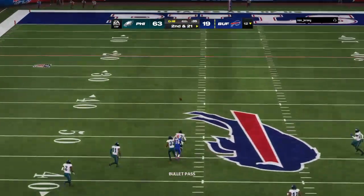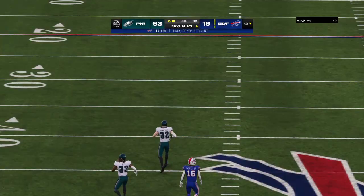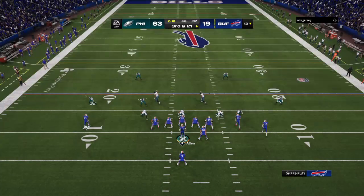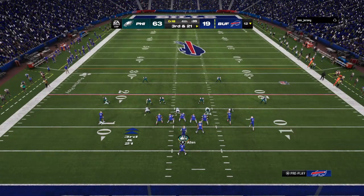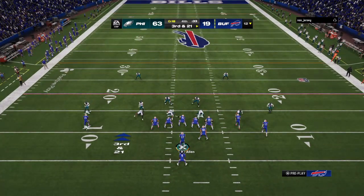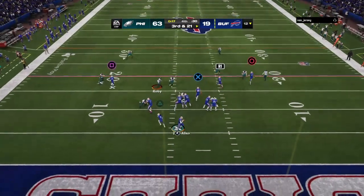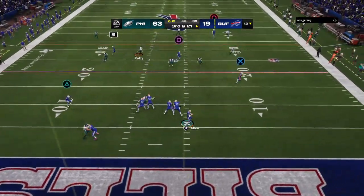And mentally, I think a lot of the guys are already starting to think about, okay, how do we put this behind us and get better for the next time out? This, they'll use as motivation for the rest of the time that they play to hopefully never be in this type of situation again. On third and long, it's Allen.